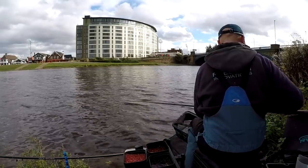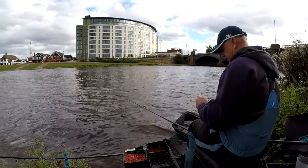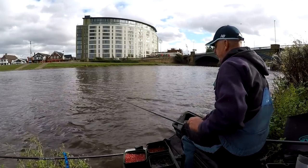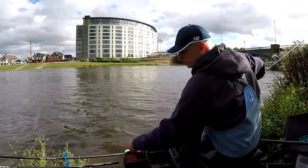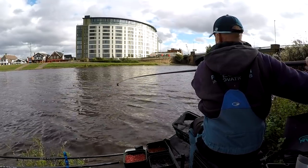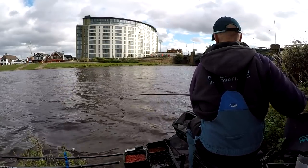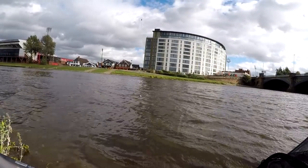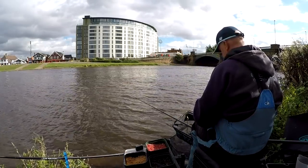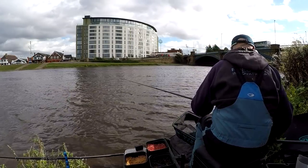Still getting bleak then. Wonder how many maggots I'd need to put in to feed these off. Probably a lot more than I've brought. Another pot full. That's the third in about 20 minutes. Put that one back now then. Triple maggot.